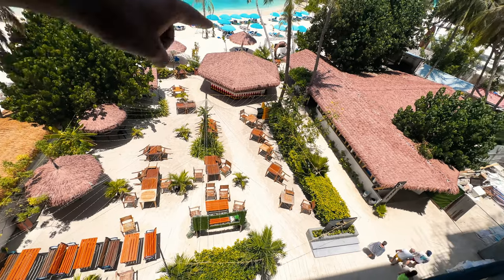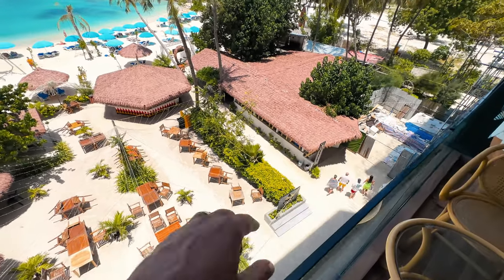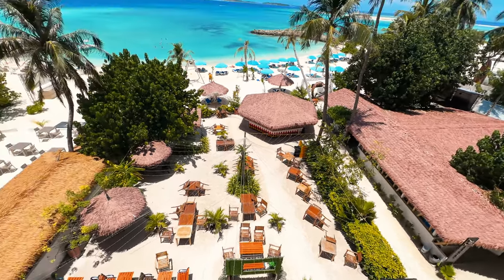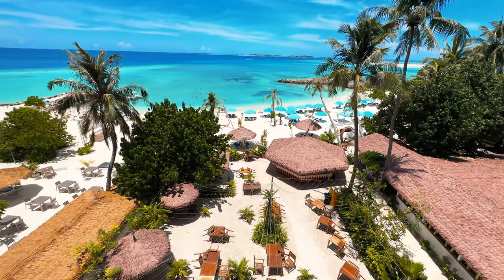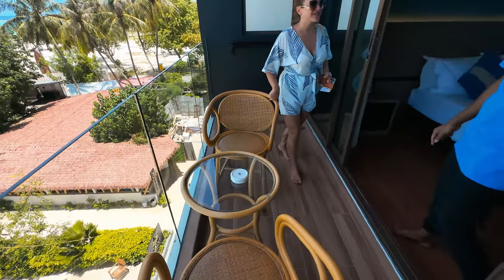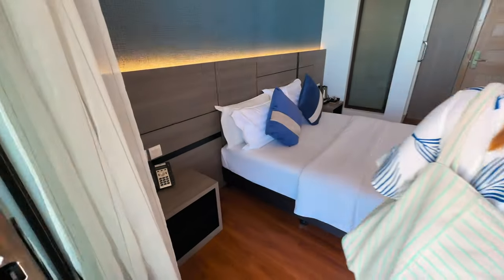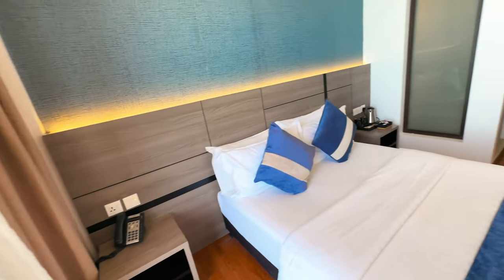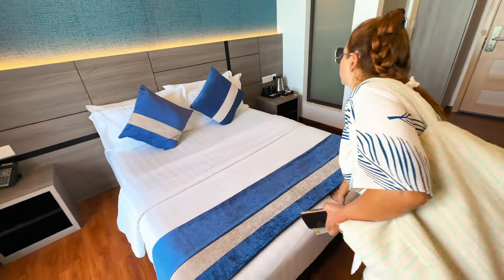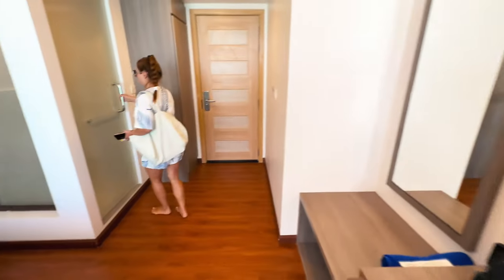Sunbeds. So you get your sunbeds and shade. Restaurant. Is that the restaurant for the hotel? Yeah. This one here. Okay. Yeah. You have two restaurants here. And that's your view. It's beautiful. And very nice. So a small little balcony. Thank you. And this is a queen size bed. Queen size bed. Really nice. Nice. Well, stiff. TV. And the bathroom.